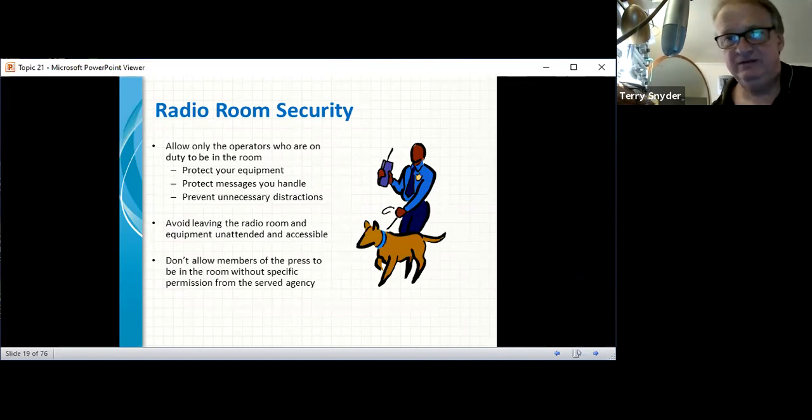Not only is that a violation of your federal communications license that you have for ham radio, it's just really stupid to do, because somebody could do anything from remove that equipment and take it with them, or get on the radio and start saying things and thinking they're on channel 19 of your local CB.